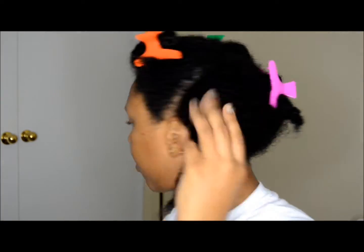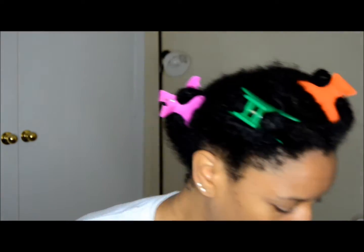So first off, I start with freshly shampooed hair when I'm deep conditioning. You can use a conditioner, co-wash, I shampoo every once in a while. It's your choice, whatever you want to do. I think this time I actually did shampoo. I'm just using a little bit of coconut oil to start off.